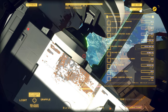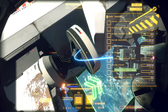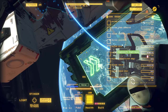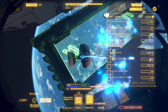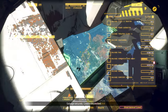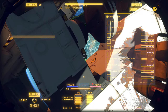And if it locks into the barge in a certain way that the communications array is sticking out of the barge, well then that's tough luck. You'll have to go all the way down there to interact with it, and I don't think that's how we want to do it. So I think instead we're just going to cut these off right here.